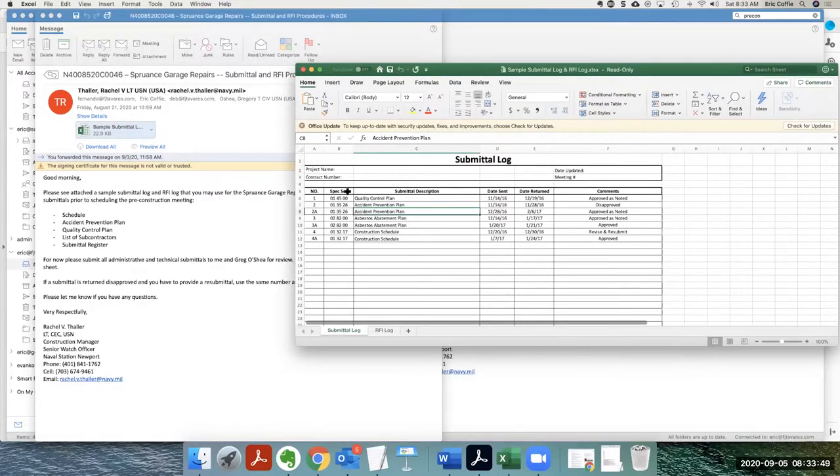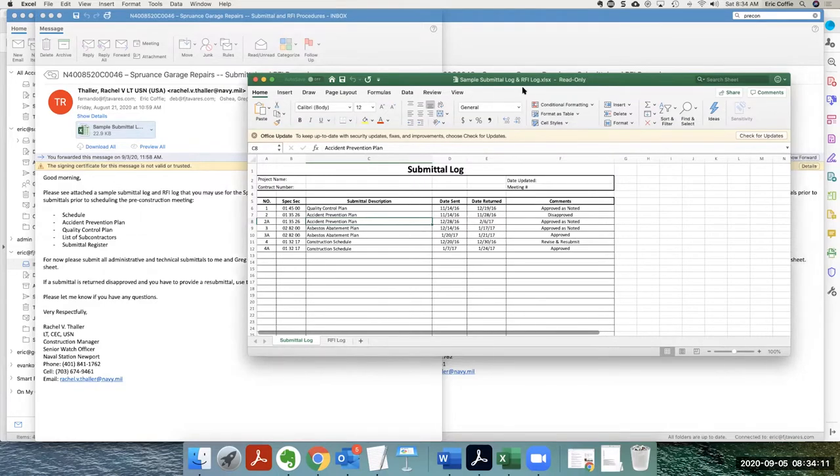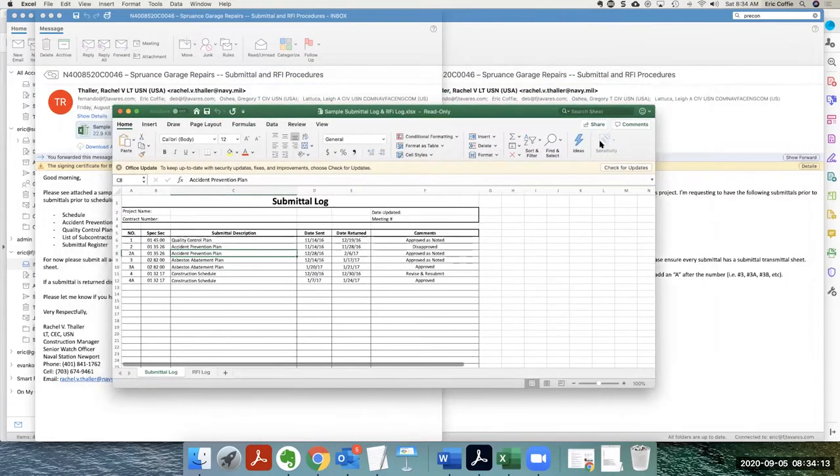when you submit this spreadsheet, it's used to really help you keep track of your submittals. And what that means is so that they can document. See where it says number, 1, 2, 3, 1, 2, 3, 4. Okay, spec section, and then the submittal, description, date, date returned, and comments. So we'll go over all of those sections here.